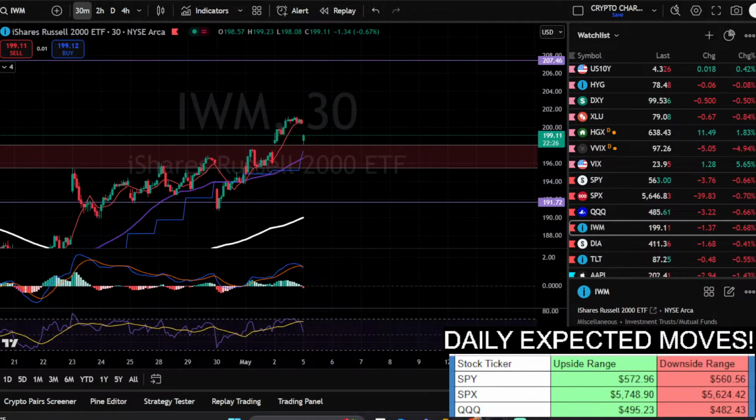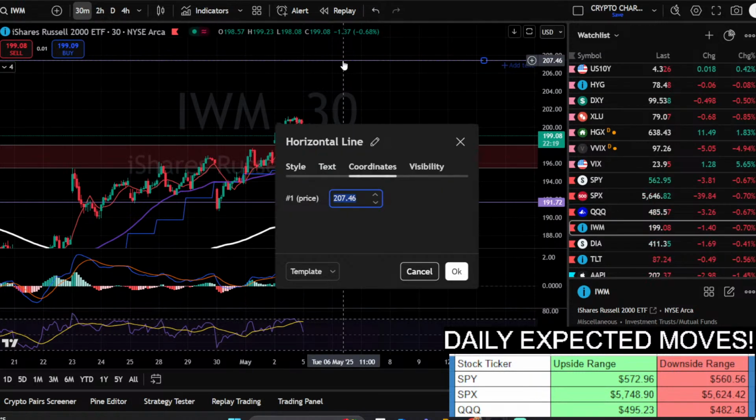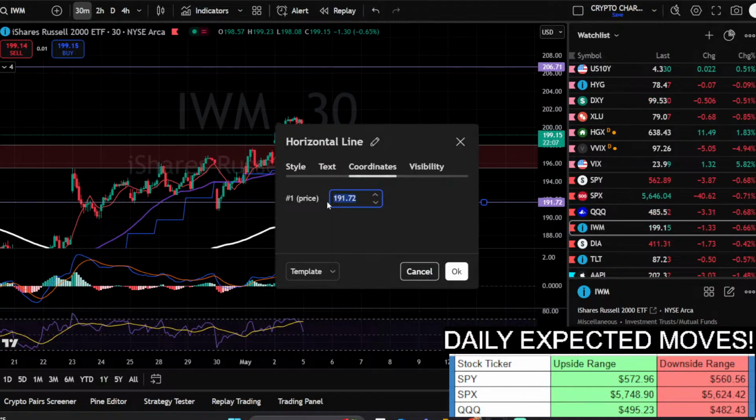So what do we need to pay attention to? Weekly expected moves. We're going to update those for IWM real quick for you. IWM, we see 206.71 to the upside. Big move there. So if we pull back before then and we get FOMC and that's a good reaction, I would expect 206. 194.25. Boom, and you see that.